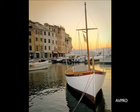This is Portofino, Italy, again on the Italian Riviera. So again, a foreground and a background shot, getting up very early and waiting for that sun to come up. And of course, it was just breaking on the horizon, as you can see in the photo. And still muted, but it feels very warm.